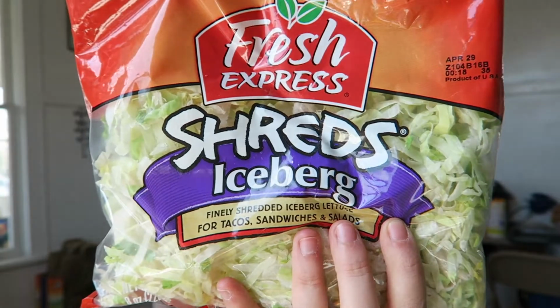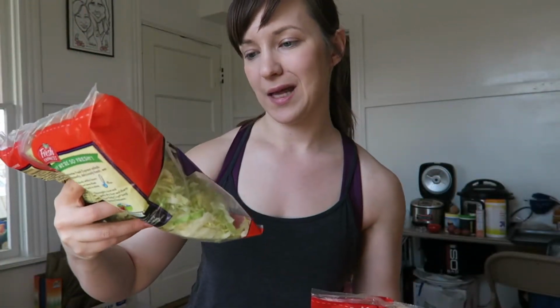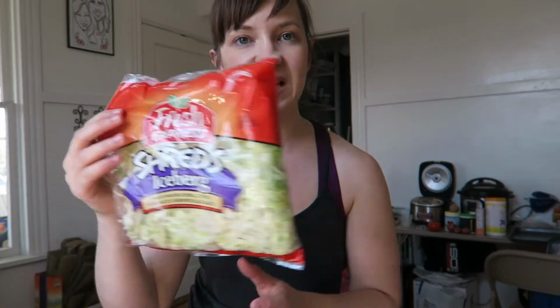So something else that I bought, shredded iceberg lettuce. It's just finely shredded lettuce. It's really not that special, but it's 99 cents, so I bought it. Last week I bought shredded cabbage, and I've been mixing that into my lunches, sort of like a taco salad.